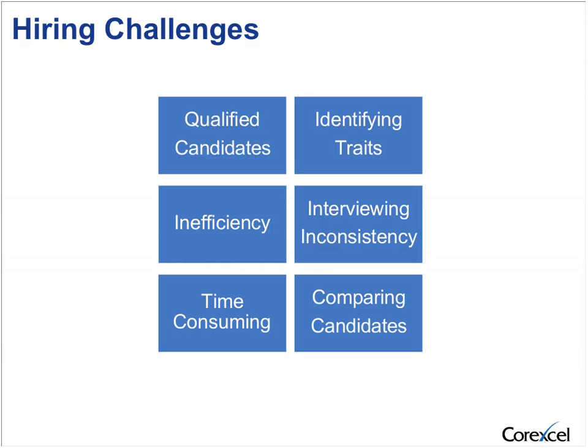It's particularly challenging, I have found in my past, if you have more than one stakeholder. It's difficult to maintain some type of consistency. It's very easy to be inconsistent in interviewing, and overall just always feels like a very inefficient and time-consuming process. And then it gets down to when we talk about candidate A versus candidate B. How do you do that easily to make sure that it is as objective as possible?